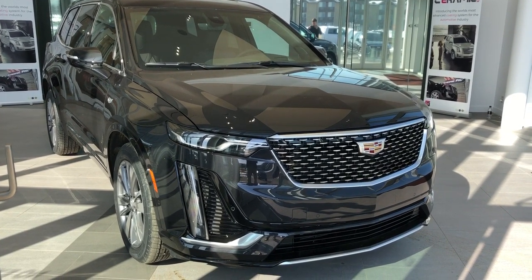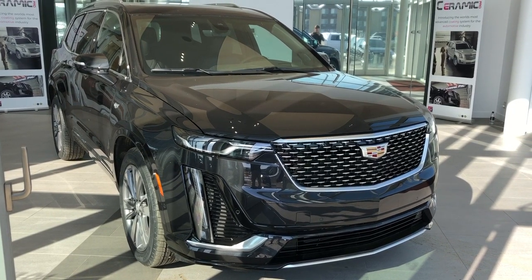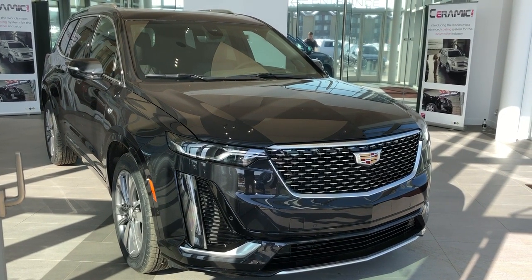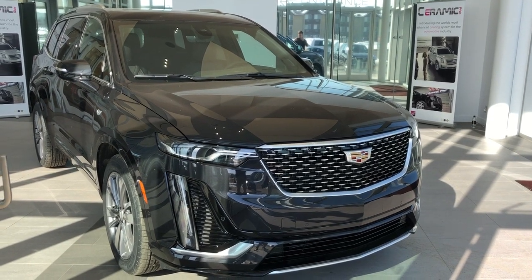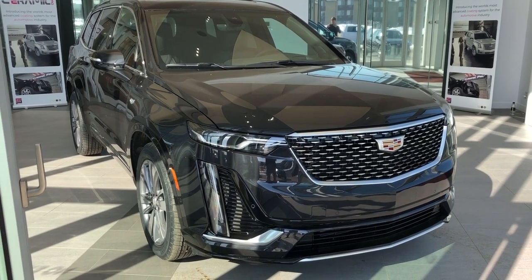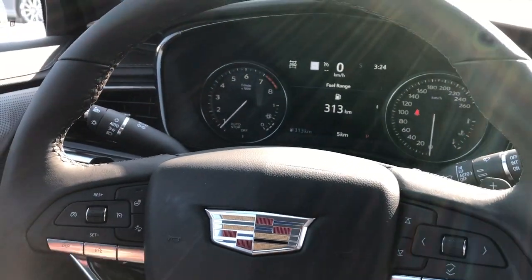Today we're taking a quick look at some of the interior and exterior features on the 2020 Cadillac XT6. This XT6 is featured in our black noir metallic. We also have our alloy rims, chrome front grille, and premium luxury trim package. We also have our 3.6-liter V6 engine and all-wheel drive system. Now on to the interior of the XT6.